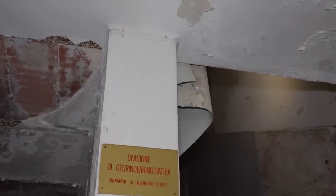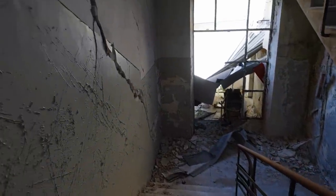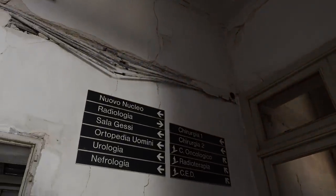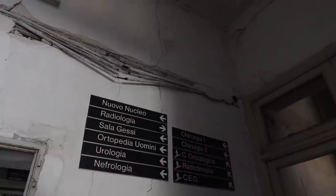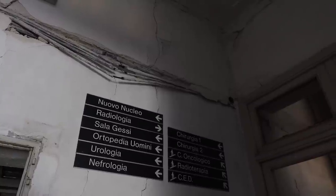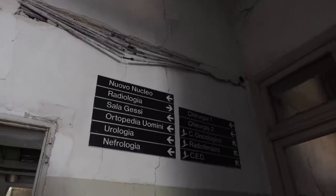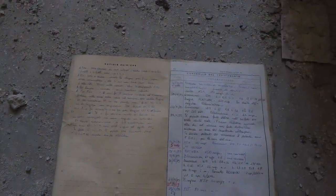Dr. Stirpe. So he just came up the stairs. I found some old signage here. You can actually read it and tell that it's nuclear radiology, urology, oncology. If you go this way, you actually have a treatment plan or something.